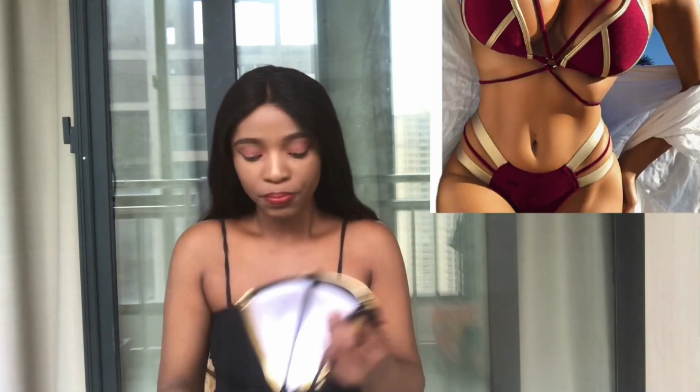So that's how it looks like. I'm sure on the picture you can see how it looks. I love the quality of the bra. The padding on the bra is quite strong, which, if you have small boobs, like I have small boobs, it looks like I have big boobs because the padding is quite strong and it lifts up your boobs.